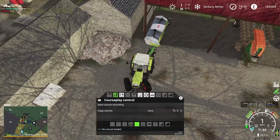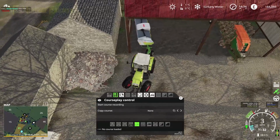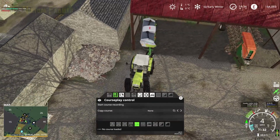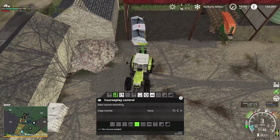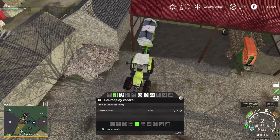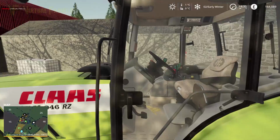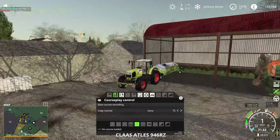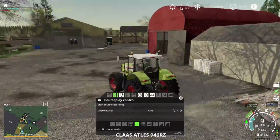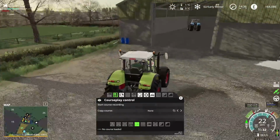Out from the edge, then one final pull forward and reverse back, and we should be in. Like so, there we go. So let's disconnect that. That's nice and at the edge there, so nicely out of the way. And we are finished with our Claas tractor as a result, so we'll go park that up.